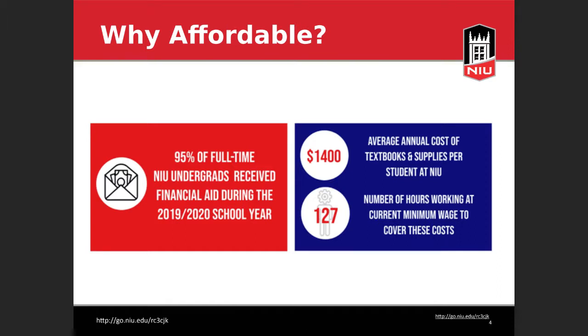The average cost of textbooks across the country is about $1,200. At NIU, it's actually $1,400 a year. And if you think about how many students are on financial aid, for most of them, that does not even cover the full cost of tuition, let alone room and board or textbooks. So it's a real struggle when they're trying to make decisions about what they're going to spend their money on. Based on the current minimum wage, a student would have to work 127 hours just to cover the cost of books.